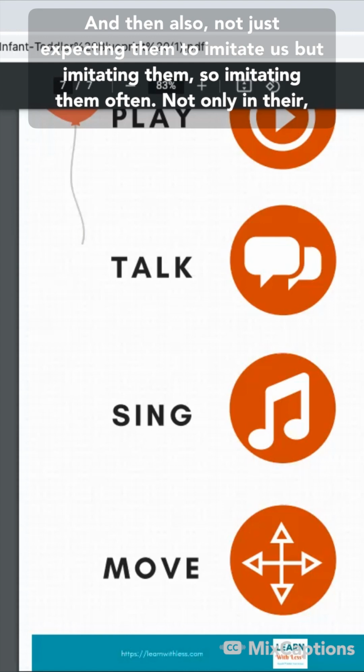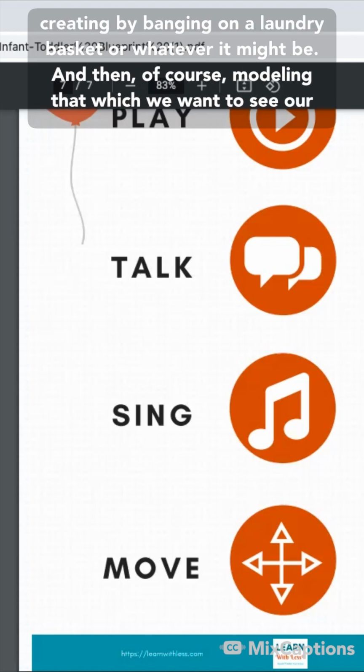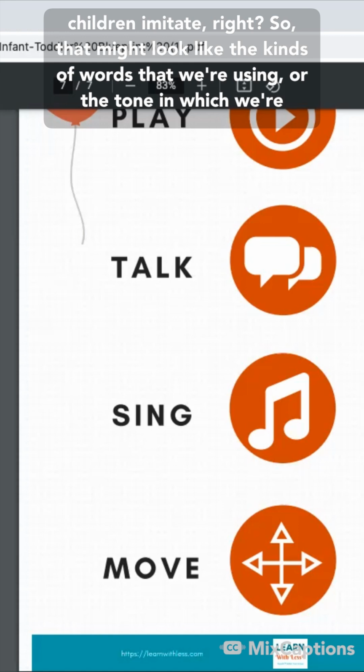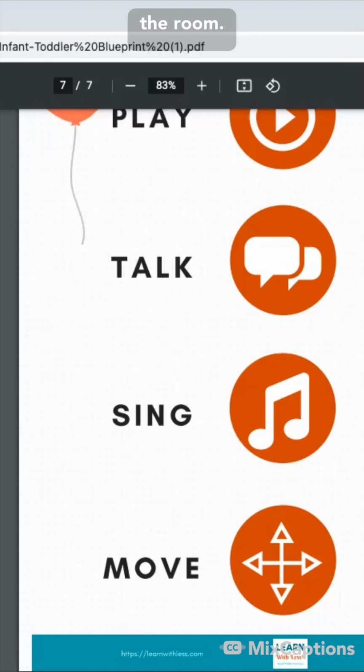So imitating them often, not only in their words or their sounds or their vocalizations, but also in their movements and also in the kind of rhythms that they're creating by banging on a laundry basket or whatever it might be. And then, of course, modeling that which we want to see our children imitate. All right. So that might look like the kinds of words that we're using, or the tone in which we're speaking, or the ways in which we're sharing information and regulating our own behavior as the grown-ups in the room.